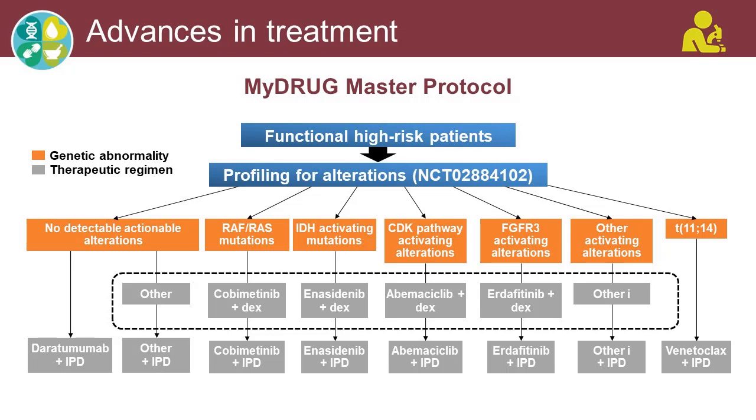So what we're going to do in this trial called the MyDRUG trial, which is being done through the Myeloma Research Foundation, is to look at patients with high-risk myeloma, meaning they relapsed very early after their initial treatment. We do genetic studies to see what kind of mutations they have, and depending upon the type of mutations, we give them specific treatments that we know work against that mutation. This trial is going through the approval process and hopefully will be up and running in the near future. And we hope that this might be a very different way of looking at myeloma.